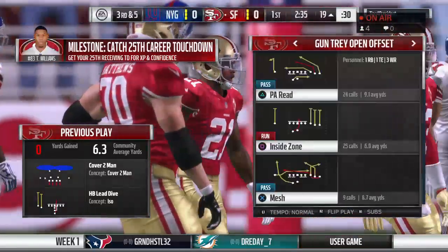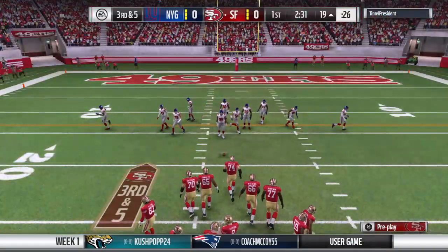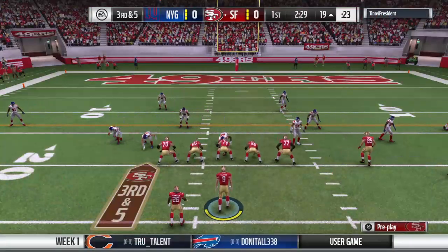Yeah, at some point, you've got to win at the point of attack. And on that play, that was all the defense. They made it happen. 10, 10. Check 50, check 50.